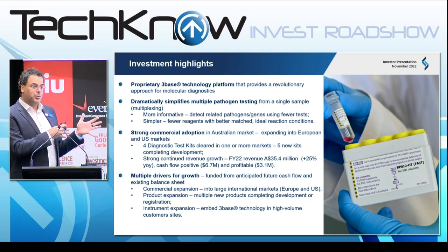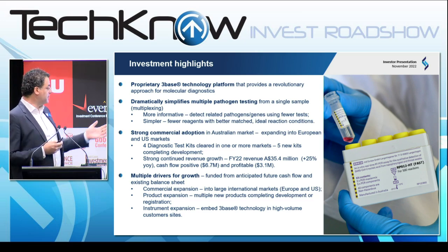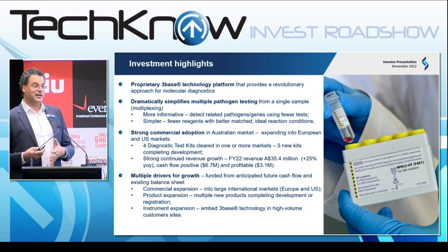So I like to think of our products as the cartridge in the printer and cartridge model, and we also have instruments. We do have hardware that we place in labs, and we embed our technology into those labs. So the instruments are the printer in that model.